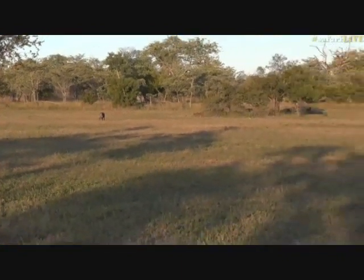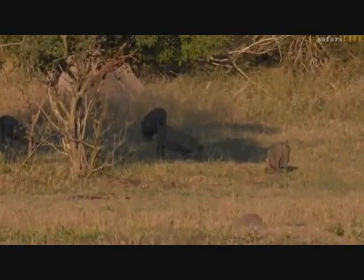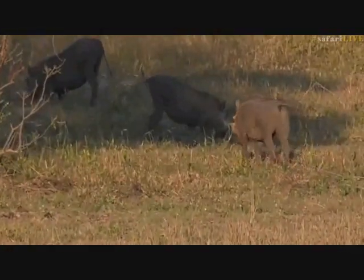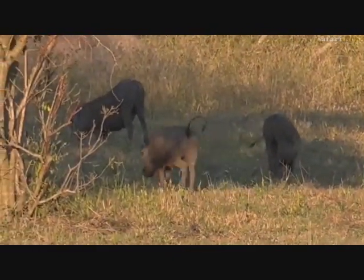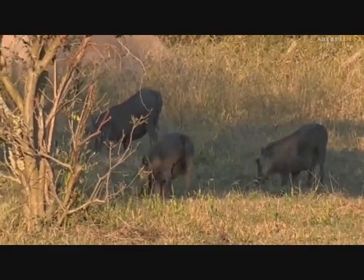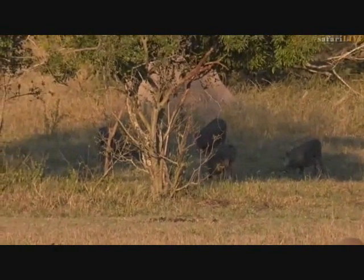Not once. And these little piglets are at the age, they must be about 6 months old now, so they're almost at the point where they're going to start growing their tusks. It's still a bit too soon. You can just see them poking through just a little bit. I always wonder if the growth of the tusks must be uncomfortable. Thank you, little one. That was a lovely view you gave us.